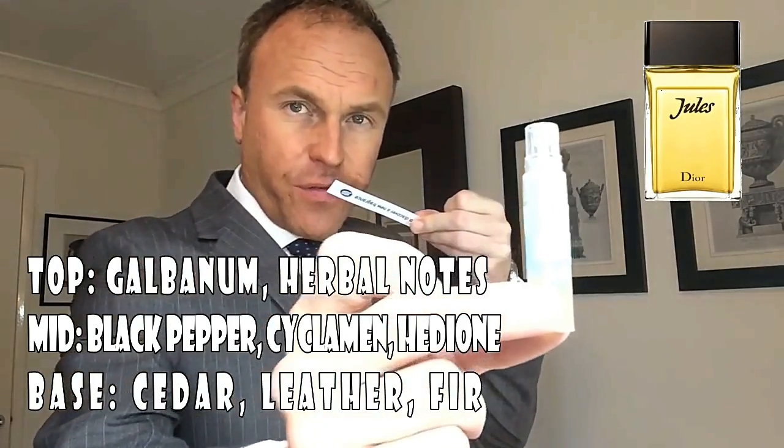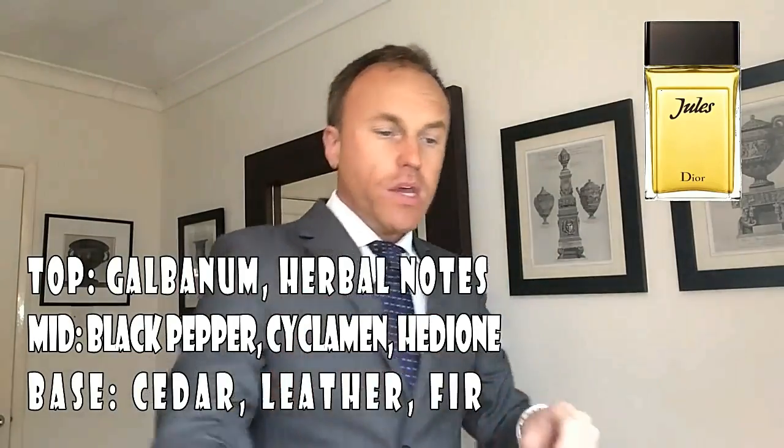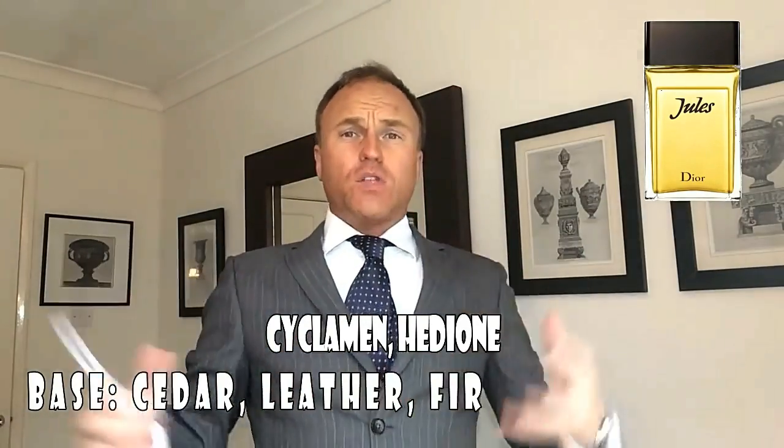Here's how the sprayers come, with a 5ml sample from Fragrance Samples UK, nicely labelled, and they come in a neat little pouch as well. So the opening on this one is very bright and green. It's much more bright and green than Antaeus or Kouros.